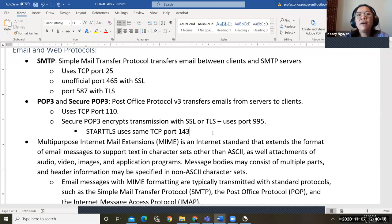Now, it doesn't mean that we're 100% safe though, okay? Because it's as safe as your credential. So if your credential is leaked, lately a lot of it is leaked, right? On Google, on Apple, and even on Microsoft. So you should think about how you authenticate to the system. Is my credential safe? And in the back, it's using SSL or TLS, port 995.